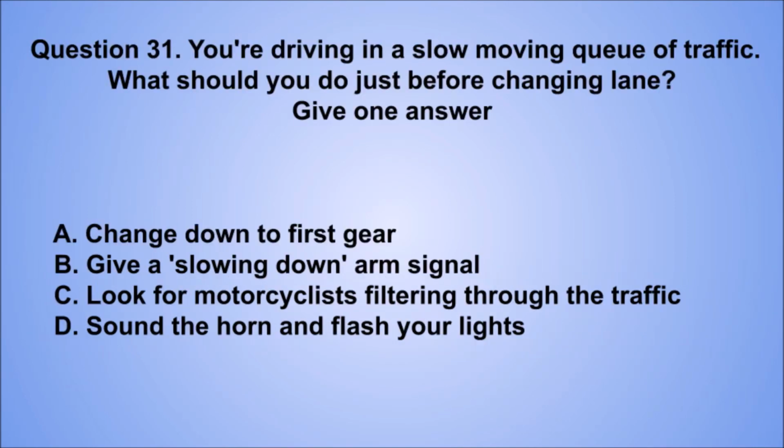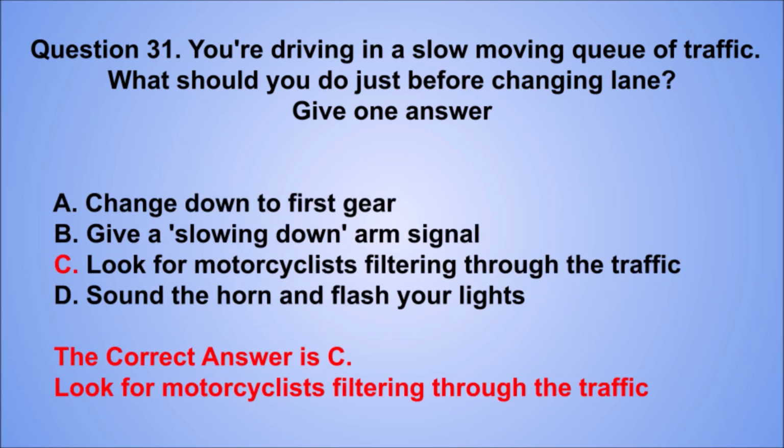Question 31. You're driving in a slow-moving queue of traffic. What should you do just before changing lane? Give one answer. A. Change down to first gear. B. Give a slowing down arm signal. C. Look for motorcyclists filtering through the traffic. D. Sound the horn and flash your lights. The correct answer is C.